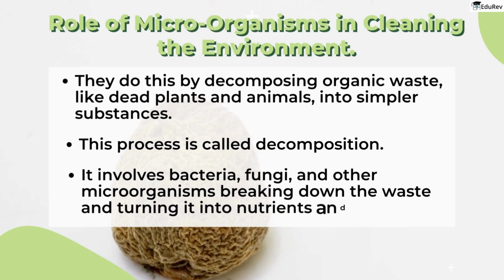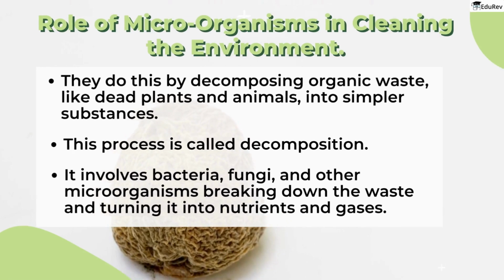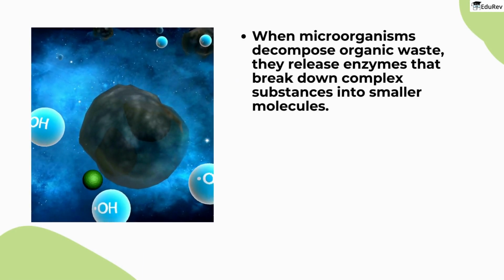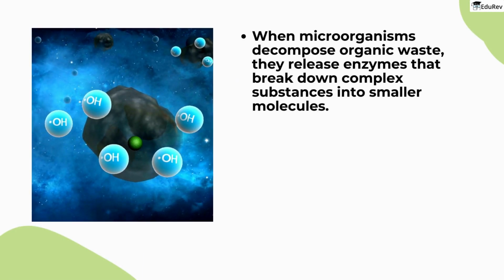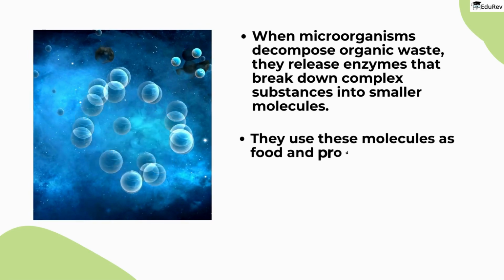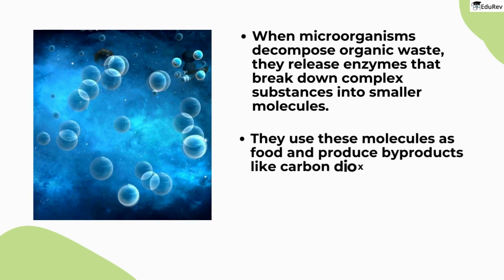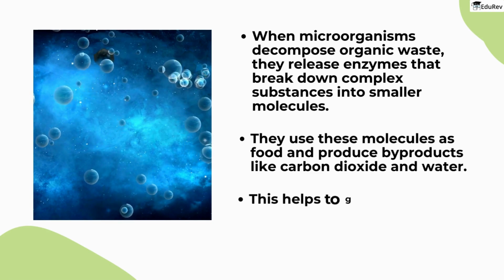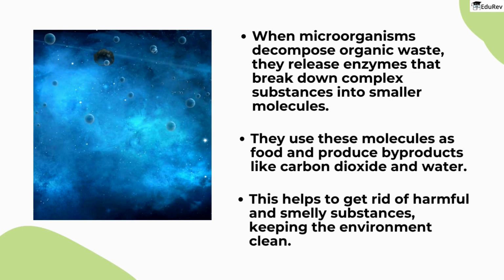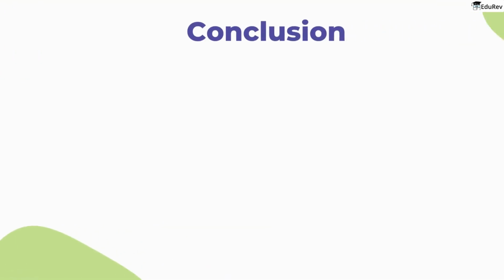into nutrients and gases. When microorganisms decompose organic waste, they release enzymes that break down complex substances into smaller molecules. They use these molecules as food and produce byproducts like carbon dioxide and water. This helps to get rid of harmful and smelly substances, keeping the environment clean.